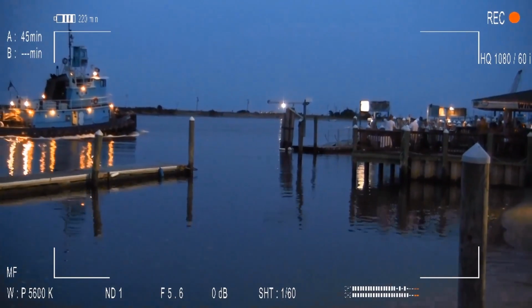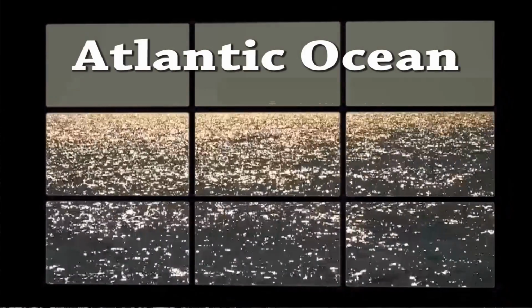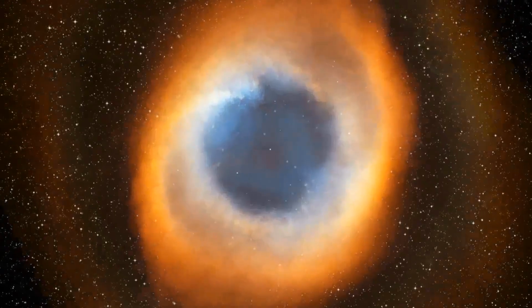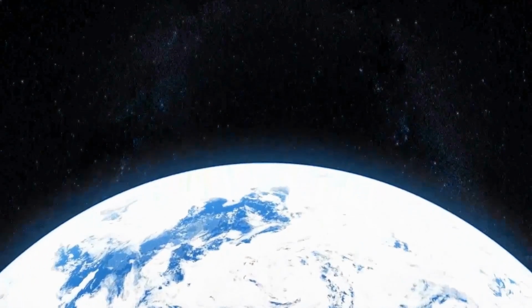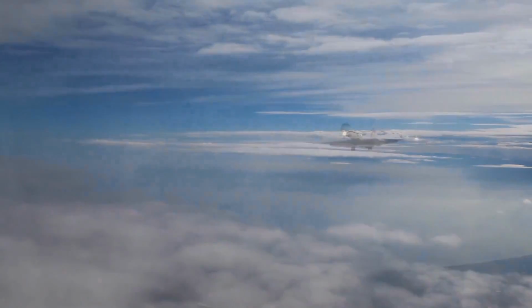Welcome to Jersey Bayshore Country. This is where you'll find Raritan Bay, the Atlantic Ocean, as well as Sandy Hook Bay. Where is the Jersey Bayshore? Let's get oriented by starting with the big picture. It's somewhere in here, part of the universe, and definitely part of our world. But it's like no place I've ever experienced. And as soon as we land, I'll show you around.